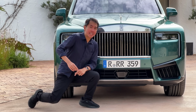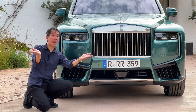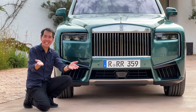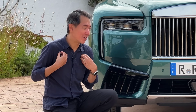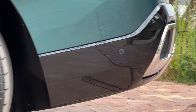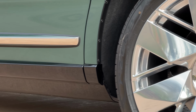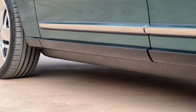Now there is a second styling theme and it's a nautical one. You see these lines here that form a very shallow V shape? Well, that's supposed to remind you of your super yacht sitting in the water. I mean, of course, right? That's the first thing I thought of, my super yacht, as soon as I saw these. In fact, here's a bit more nautical reference. You have a look at this high gloss black here. It reflects the tarmac, so when the Cullinan is in motion, it's supposed to create the effect of churning waters.